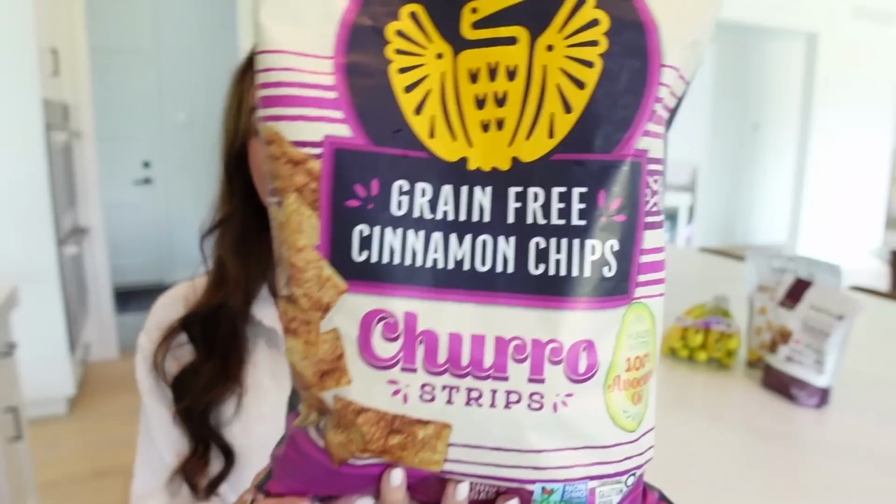It's not necessarily a health food. It's not going to give you a ton of nutritional value. But if you're somebody who's looking for a sweet treat, this is a great alternative to have on hand, and getting it at Costco is a huge value.